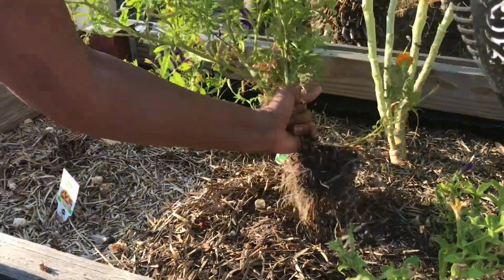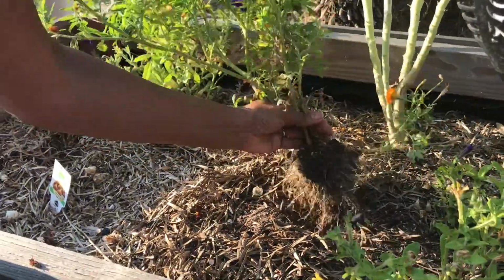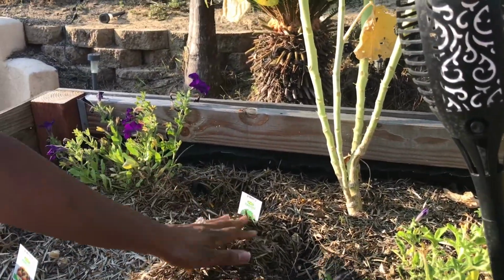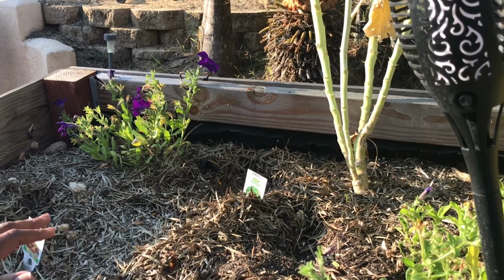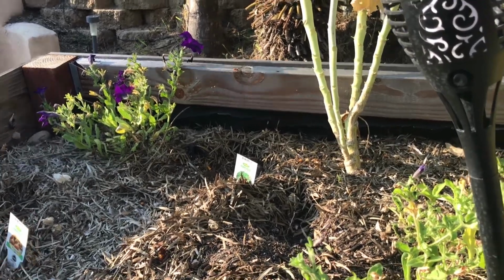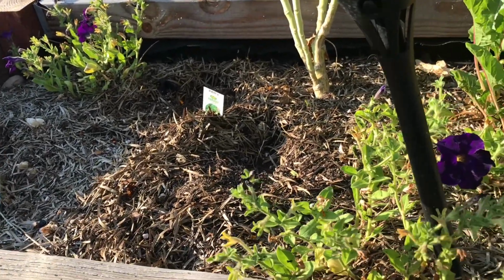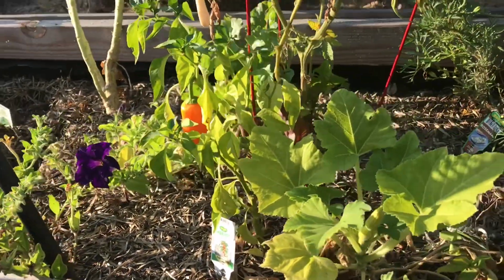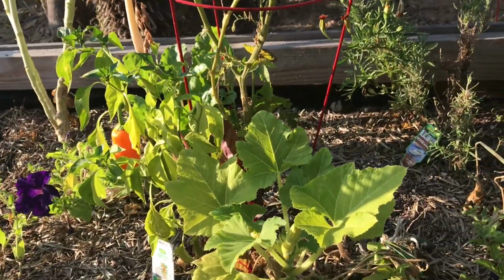Guys, I'm planning on planting quite a few fall veggies this year. I'm really excited about the collards and the kale and the kohlrabi. I might try broccoli again. I wasn't too successful with broccoli the last season because they got attacked by aphids. But I think I'm ready to try again.